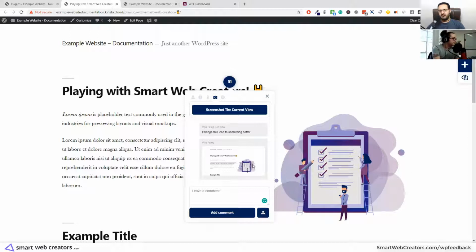Any image that you upload through the upload icon here goes directly into the media folder, so that you can straight away use it instead of downloading and re-uploading it.